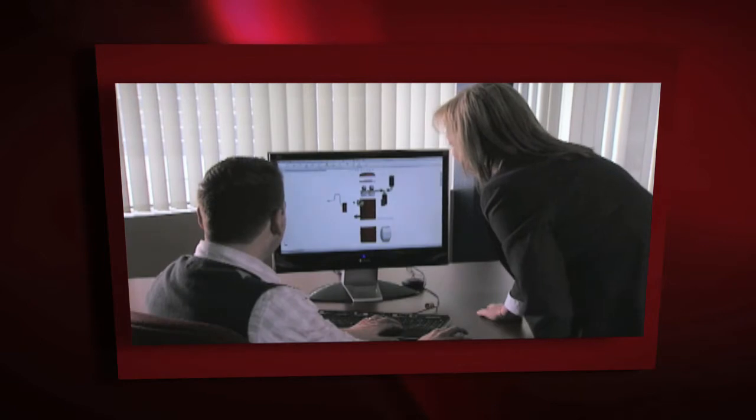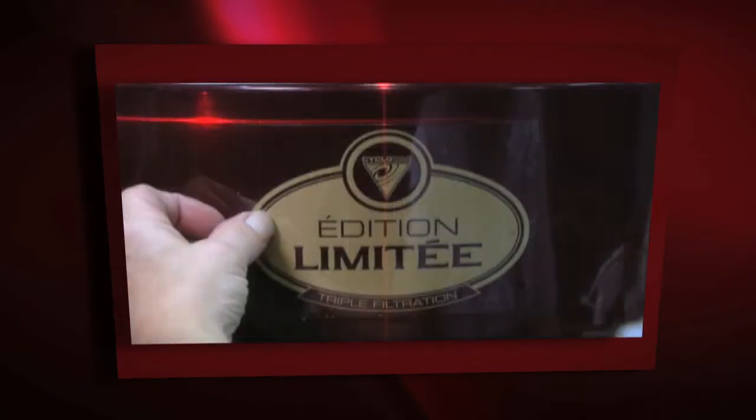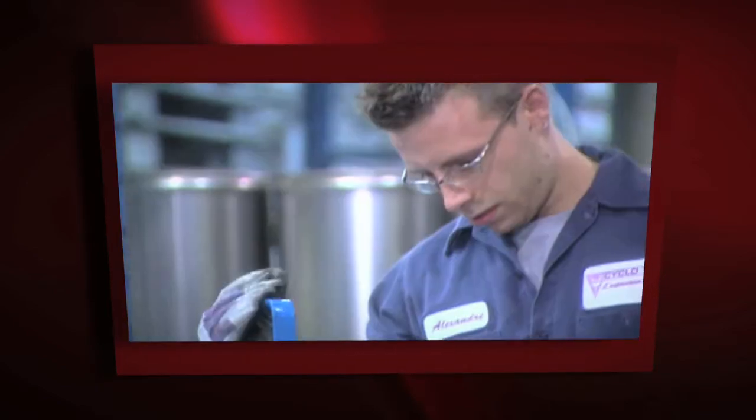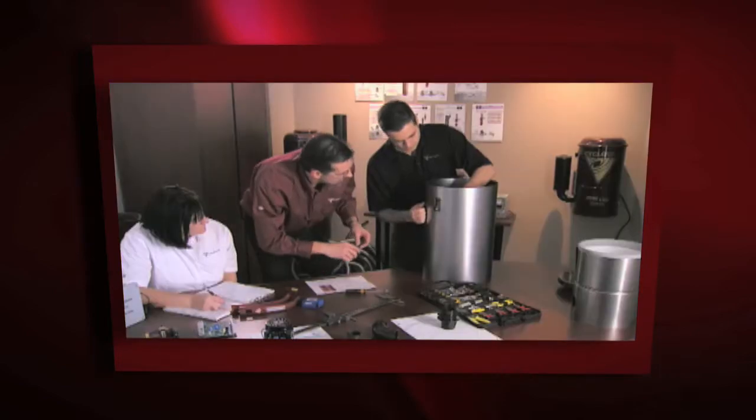The research and development is done here, the design, the production, as well as the sales strategies. The sheet metal is formed, bent, and welded according to the different models of central vacuums. Our epoxy paint assures durability as well as superior finish, while respecting existing environmental norms.